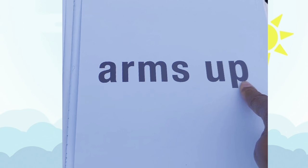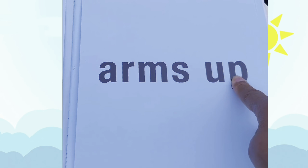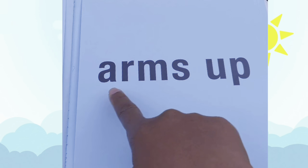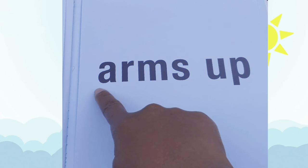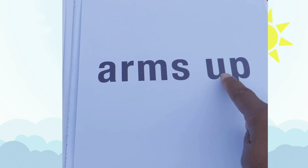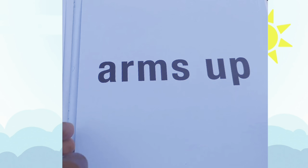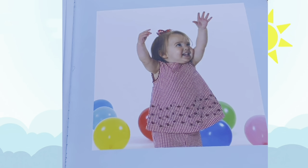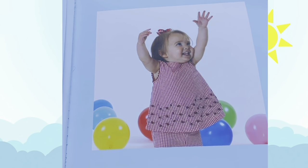Arms up. A-R-M-S. Arms. U-P. Up. Put your arms up. This baby has her arms up, arms up.